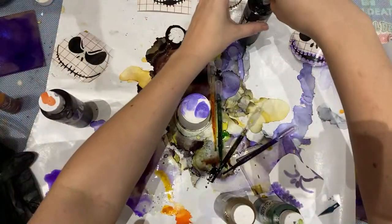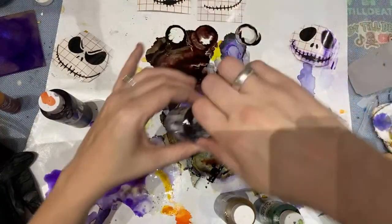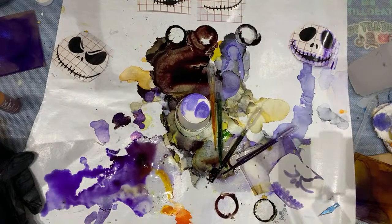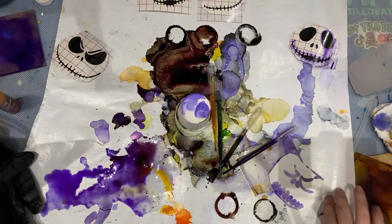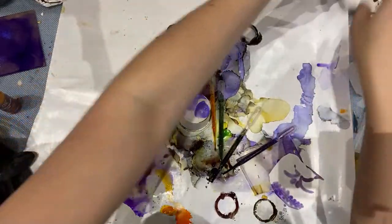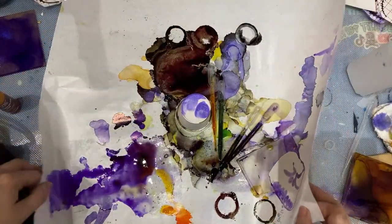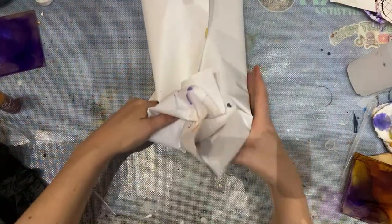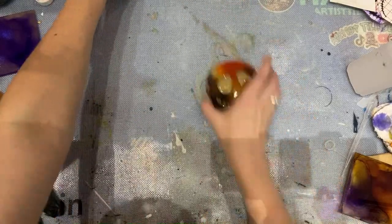Sure thing, Megan. All right, I'm just picking up all of the inks so that we can put these decals on. Not have to worry about them getting sticky or stained. You guys, I'm telling you, set your art table up with butcher paper and save yourself all of the cleanup time. All of it.